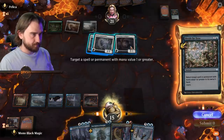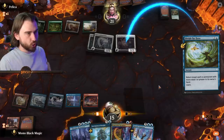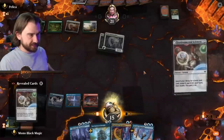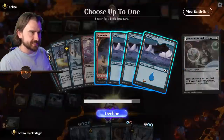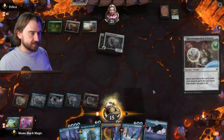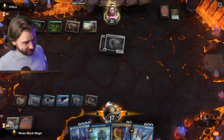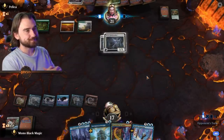I think we just bounce you though. Because that thing is a little bit slow. Slow, which is perfect. And then we just heal all the damage we took with an environmental sciences. And put this down. And I mean, now we're looking pretty good. Looking pretty good, gotta say.